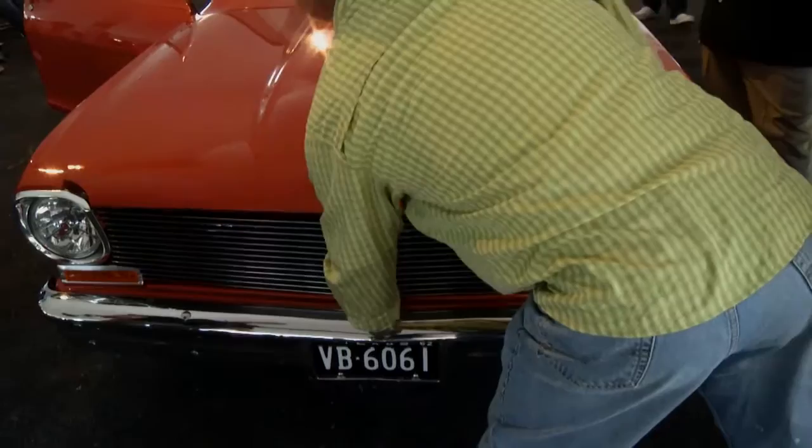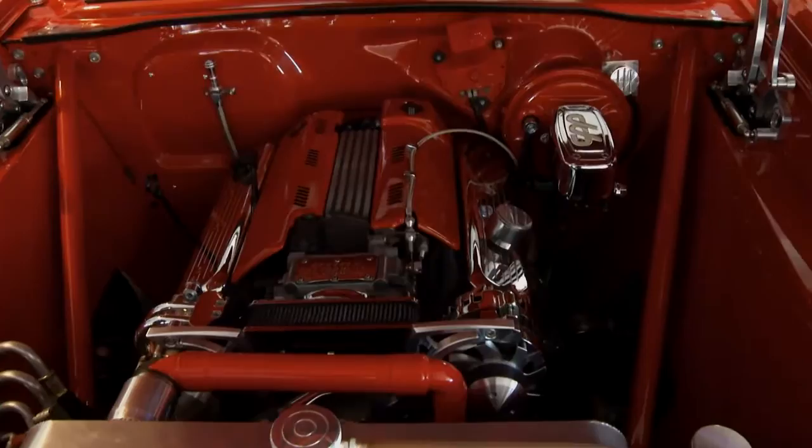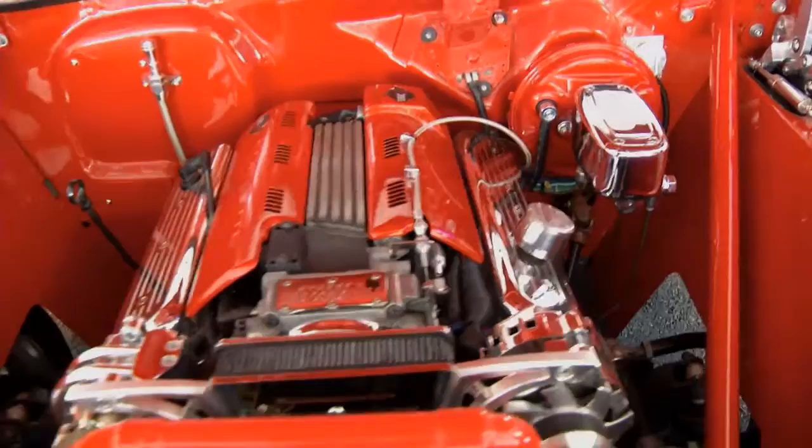I mean, it's custom all the way through. Look at the interior, it's gorgeous. But look at that Corvette engine. Well, yeah, this is a square body style Nova that everybody likes to build into street machines. This is the most popular Nova to customize, and that's what people buy them for. And it's already done.